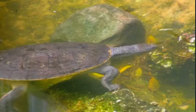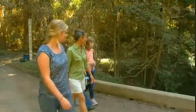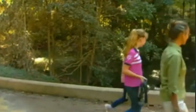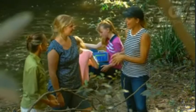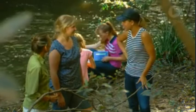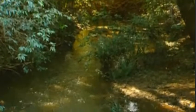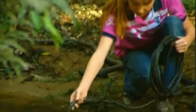Luckily for the endangered Mary River turtle, some parts of the waterway are in better shape, and Eva, Caitlin and some helpful students are working to make sure it stays that way. I've noticed in comparison to the last place that we were at, this has a lot more coverage in those leafy green things. I'm guessing that's a good thing, right, Caitlin? Yeah, so the trees, they're forming a really nice canopy here, which is keeping the water all cool, which is very important for all the aquatic life here.